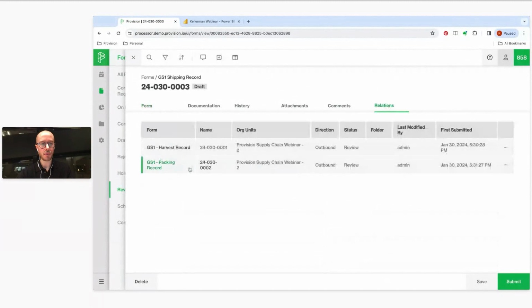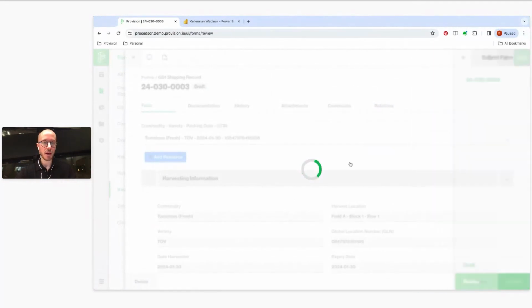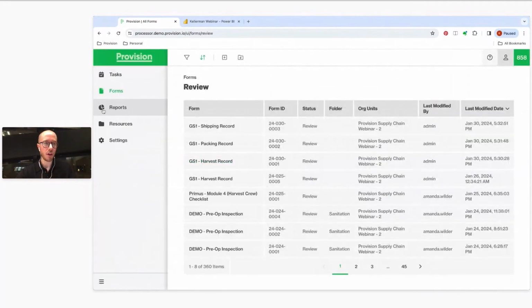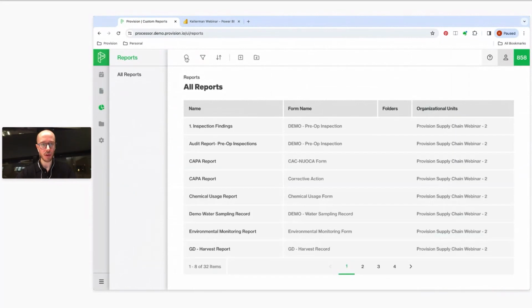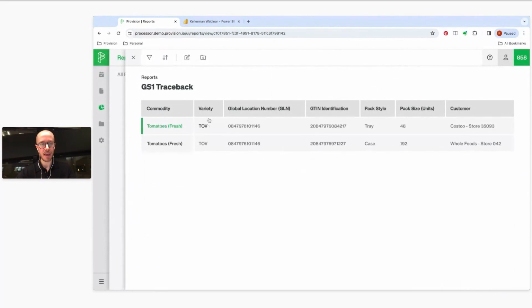So we can see the whole sequence related together here. I could jump from the shipment back to the pack. I could jump from the shipment back to the original harvest. And all of that is nicely unified data. So when we go to submit this for review, all of it goes into a single report. What the FDA has asked for at the end of the day is a sortable spreadsheet of all of your trace data.